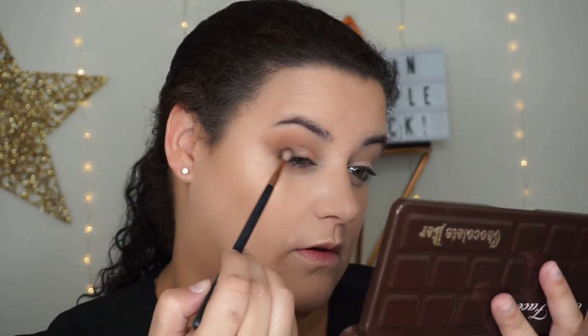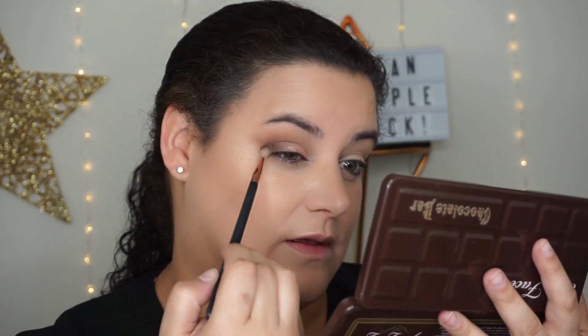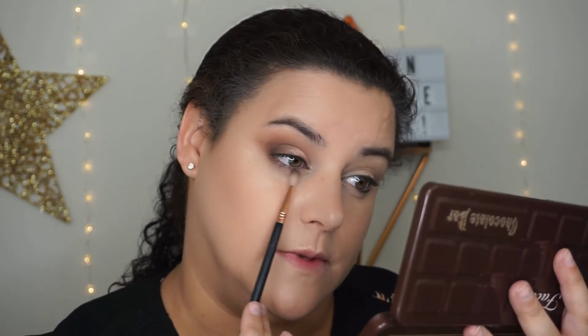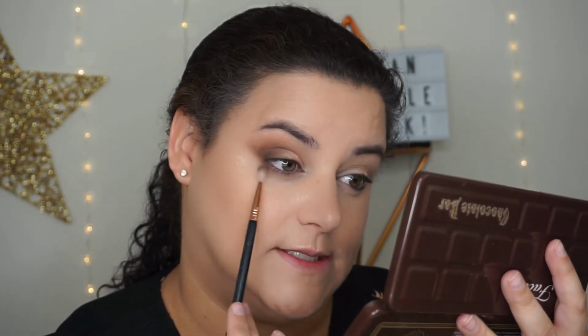and just go in at the very, very corner of the upper lid there. Just right into that corner and drag it just a tiny bit into the crease as well, just to add a bit more dimension. Pick up a little bit more, and then I run it under the lower lash line. Just making sure that the outer portion is connected, just so everything looks cohesive.